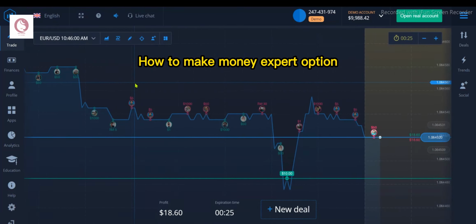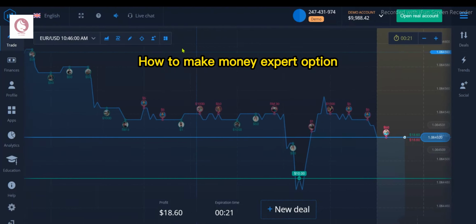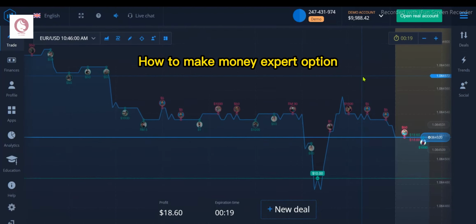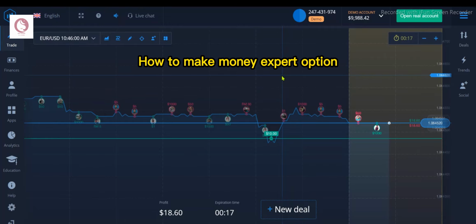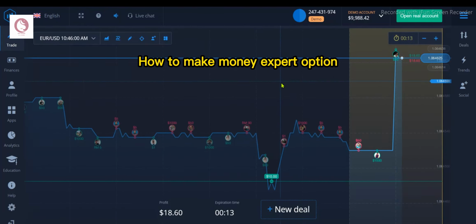Stay up to date with the news. The financial markets are constantly changing, and it's important to stay up to date with the latest news and events that can affect your trades. You can use news sources like Bloomberg, Reuters, and CNBC to stay informed.